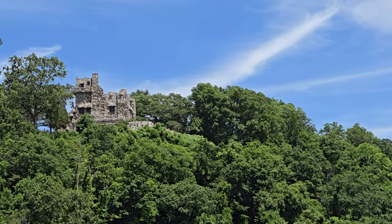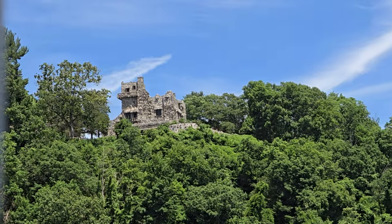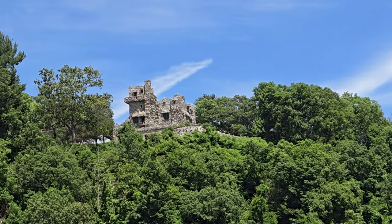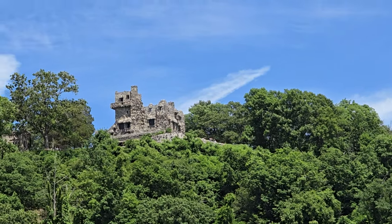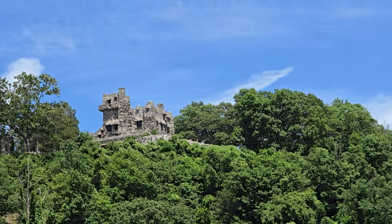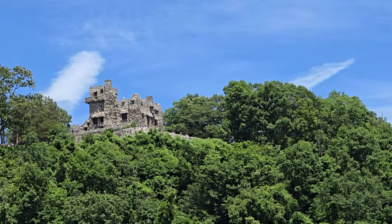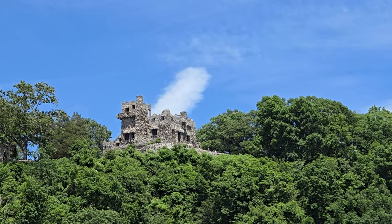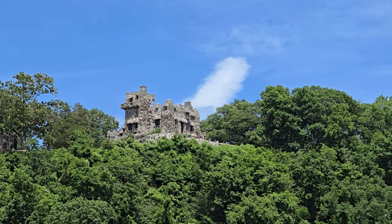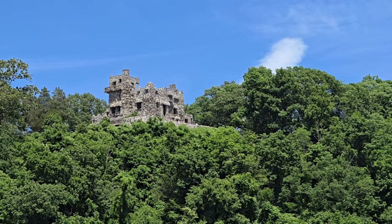And if you want to visit Gillette Castle, on the west-hand side of the river, that's the way to go. You take that ferry across. They'll drop you off at the bottom here, and you can either hike up the hill, or if you're lazy like me, you just drive around. It's about 3 miles up the hill.